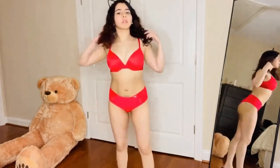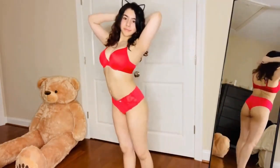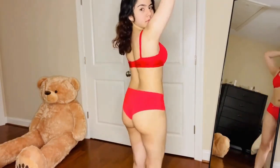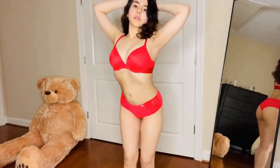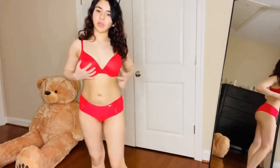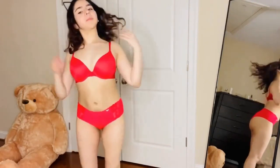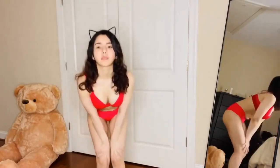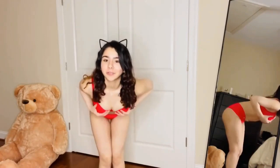So this is the first one. I really love the color red, so I feel like this one is my favorite so far. We only really tried on one, but yeah, I really like this. I also love how my boobs look here.